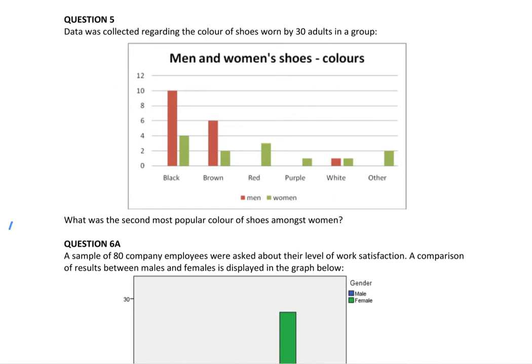So, what's the second most popular color of shoes amongst women? It means it's got to be the second highest green tower. Looks to be that one there to me. I'll call it red.